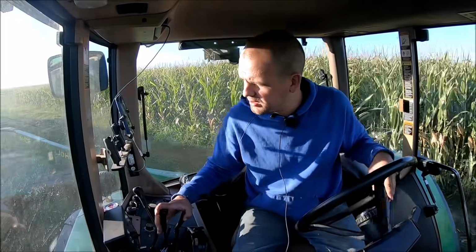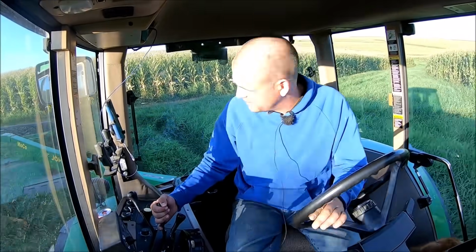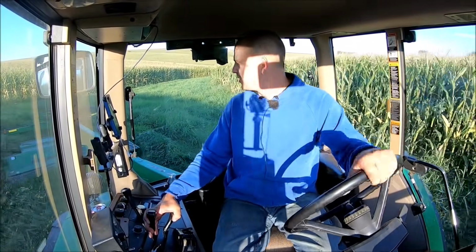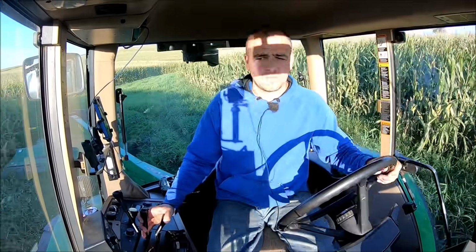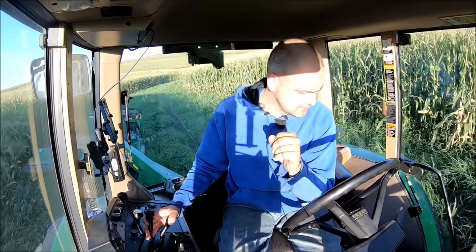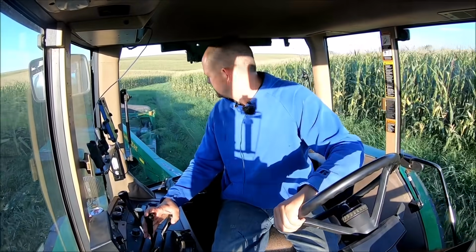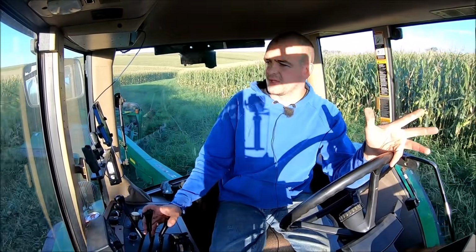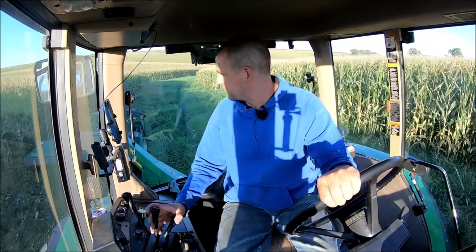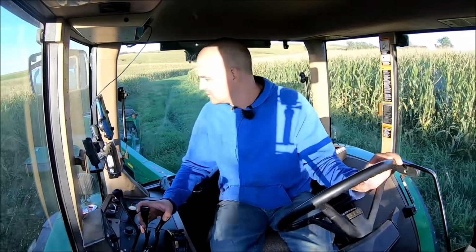We got some, was it 2.7s, 3.7s, beans that I planted that were meant to be longer day beans. They are still pretty green yet, but I also fertilized and planted the variety that is going to utilize the nutrients I put down and the spray that I applied. And everything I do is pretty much pushing for high yields. I mean, I can't really afford to take it easy on any of my crop ground.